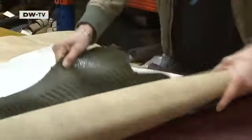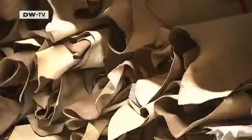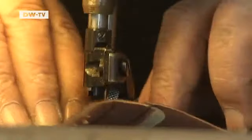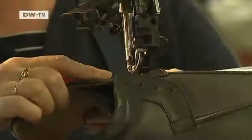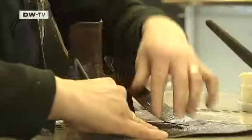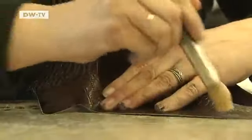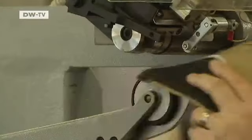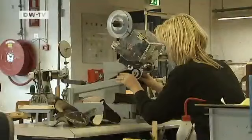The company is careful to choose the right fabrics. Floris travels to Milan several times a year to track down the best leather available. The special thing about the Van Bommel company is that nothing is automated. It turns out 190,000 pairs of shoes a year, all made by hand.